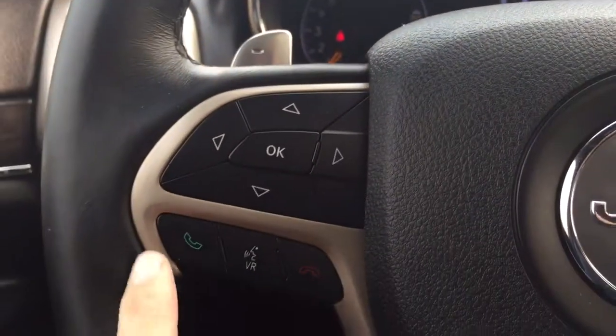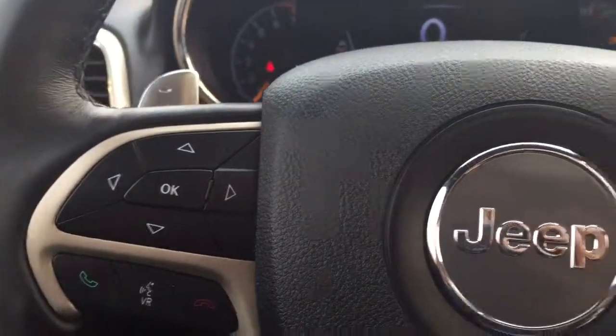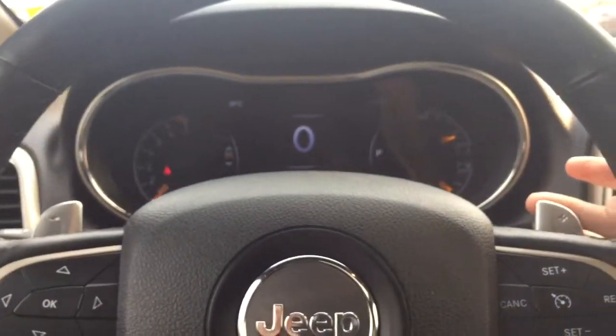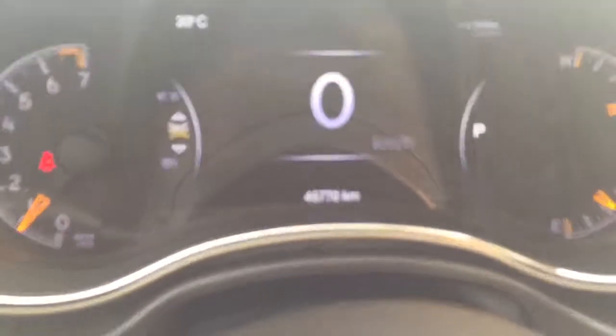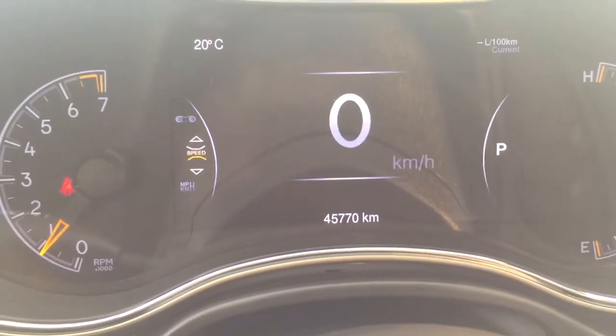Right, and back at the steering wheel here, you do have your Uconnect Bluetooth so that you can do all of your hands-free calling. And then on this side, you do have all of your cruise control settings, and there is paddle shifters up at the top here. You do also have a nice leather-wrapped heated steering wheel. If you can see up there, you do have 45,770 kilometers on here. So if you talk to our finance team, they can let you know what kind of warranty remains and what can be added.